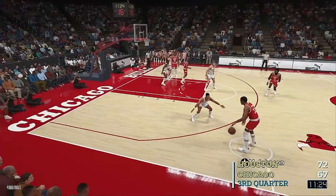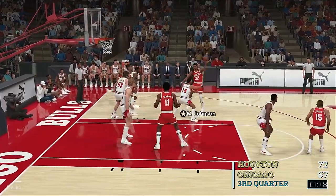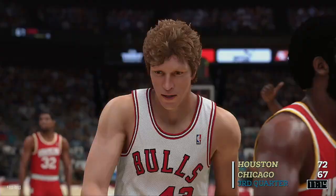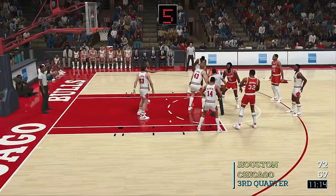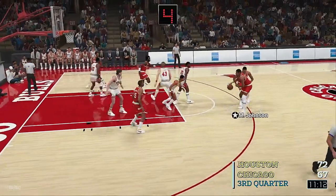Johnson outside. To the middle, here's McAdoo, and it's blocked. With smarts and size, Sitka can cause your offense problems. And wrestling for it there, but no one has possession. We'll have a jump ball. And he stays with it. Clock is at 3.